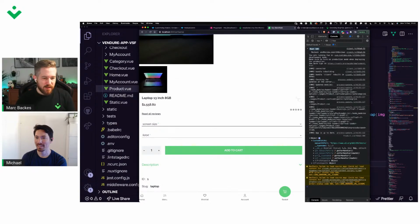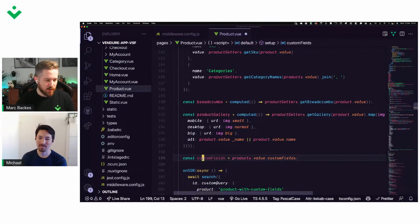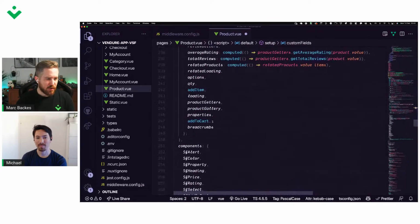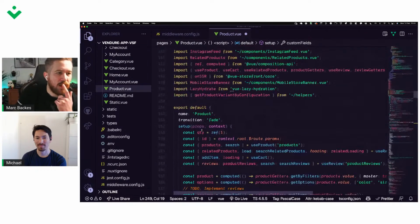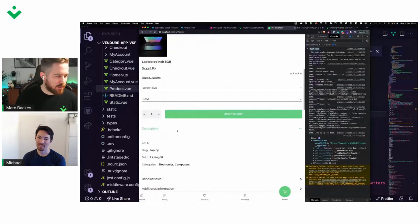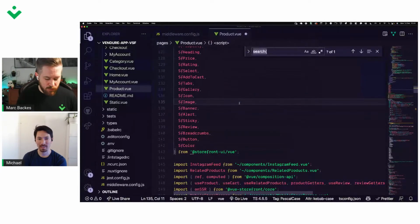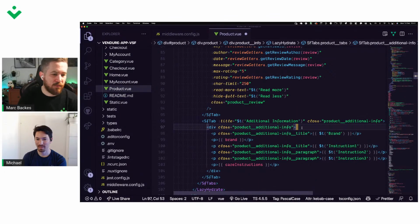All right, so this custom fields has the information we want. It's good. So we just need to pass it on to our template. We'll just return it here. So there's custom fields. We wanted to have it here in additional information. I would close this again. And I would just do the lazy thing: look for additional information, and there I can put it.